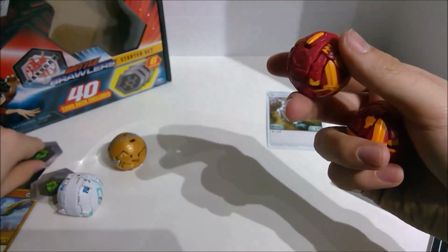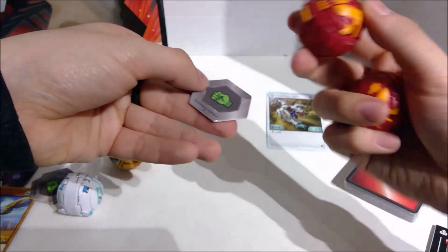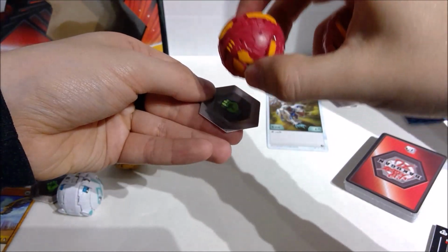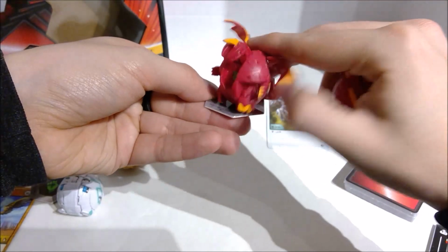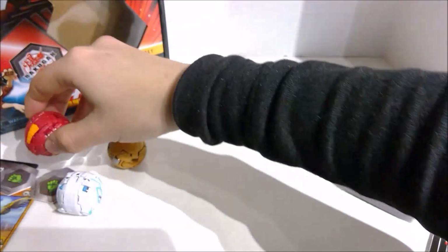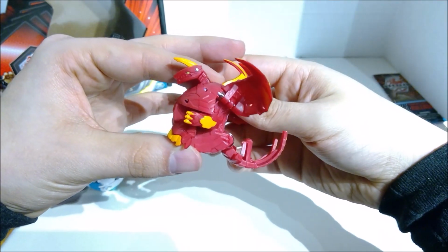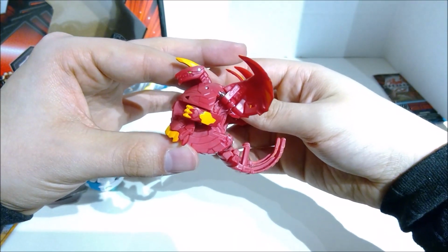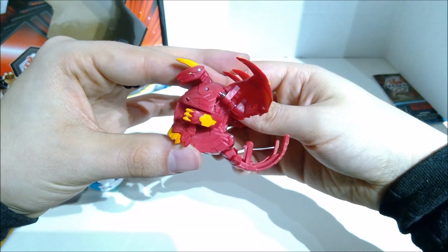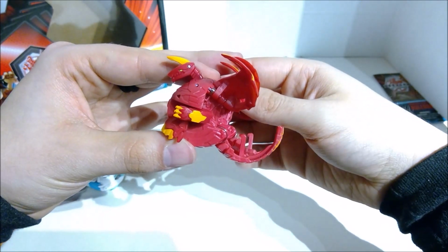So let's see how this Drago looks opened up, if I miss. Come on. Oh, he's upside down. There we go. So let's actually compare the tails. Let's just do that real quick. So, I don't see an immediate... Wait, yeah, I do. I do, look. It's gonna be really hard to see on camera. I can see it through my eye. Through my eye, of course, that's how I see.